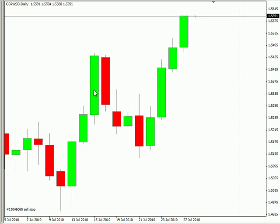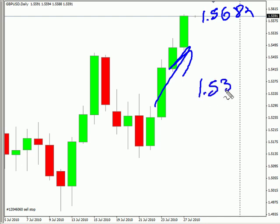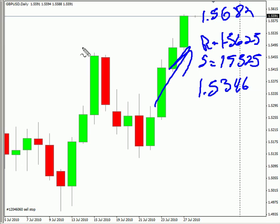Now, looking at the pound US dollar pair, this pair continues to move to the upside. We are looking for it to continue to move higher up to 156.82. If we do get a pullback, look for it around 153.46. Look for some resistance around 156.25 and look for some support around 155.25.